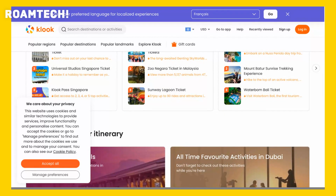In conclusion, Klook presents a fantastic platform for travelers seeking an easy and cost-effective way to book experiences, attractions, and transportation. Its user-friendly interface, combined with great deals and simplified trip planning, makes it a valuable tool.